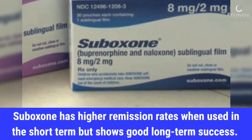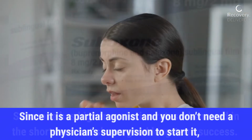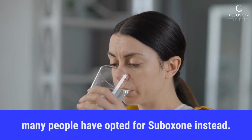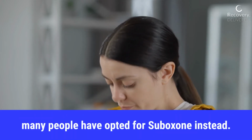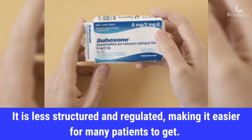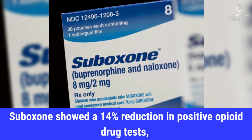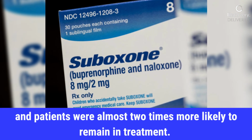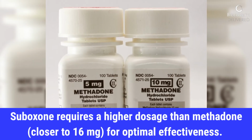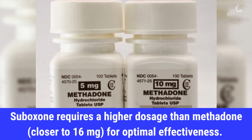Suboxone has higher remission rates when used in the short term, but shows good long-term success. Since it is a partial agonist and you don't need a physician's supervision to start it, many people have opted for Suboxone instead. It is less structured and regulated, making it easier for many patients to get. Suboxone showed a 14% reduction in positive opioid drug tests, and patients were almost 2 times more likely to remain in treatment. Suboxone requires a higher dosage than methadone, closer to 16mg, for optimal effectiveness.